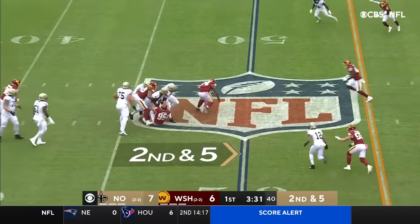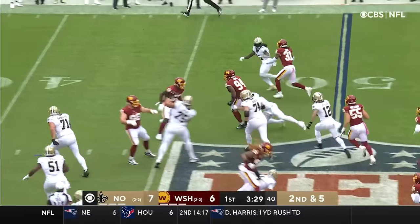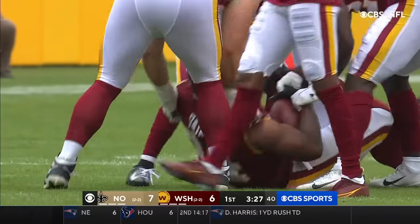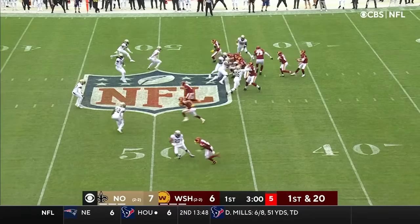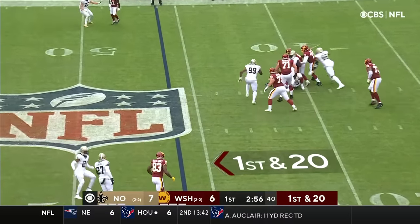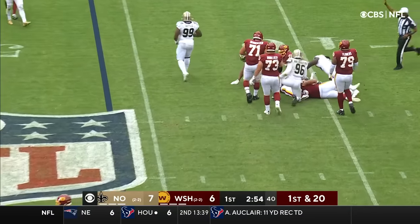Winston feeling the pressure. Football is loose. And it's picked up by Deron Payne. And that's a much needed play for this defense. Play action on 1st and 20. Heinicke, boy, somehow escapes, but he's going down.